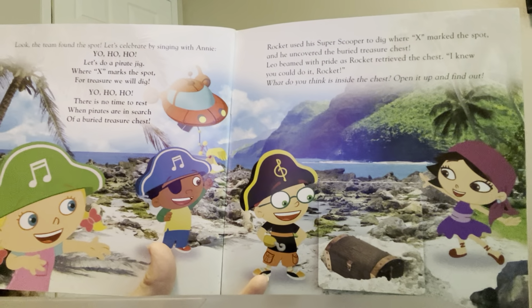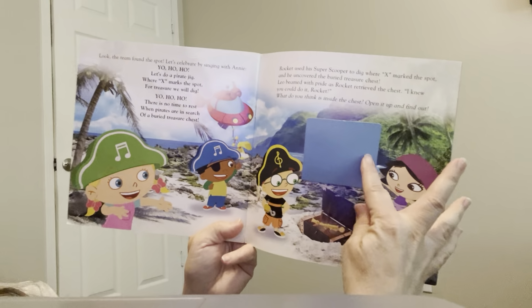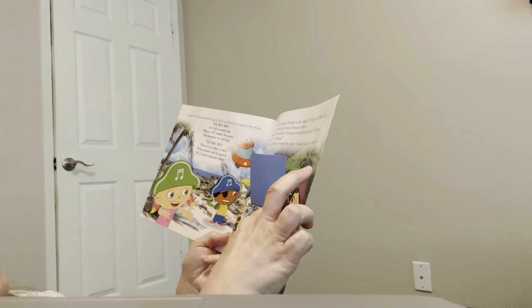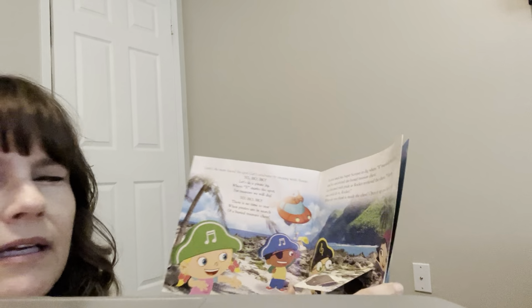What do you think? Are you ready? Here we go. One, two, three! What is it? Oh, it's a musical instrument, I think. Do you think? I think. Ooh-wee. I was close. It was a nautical whistle.